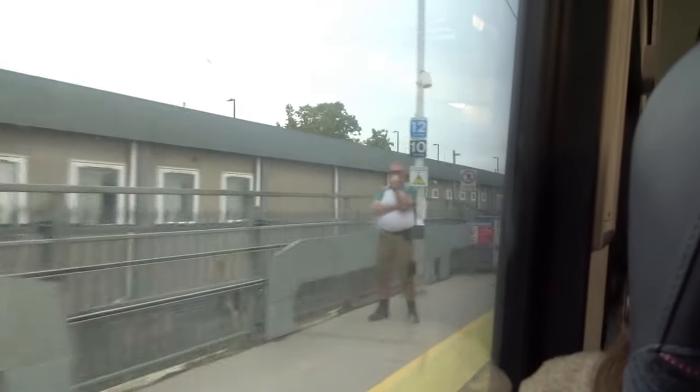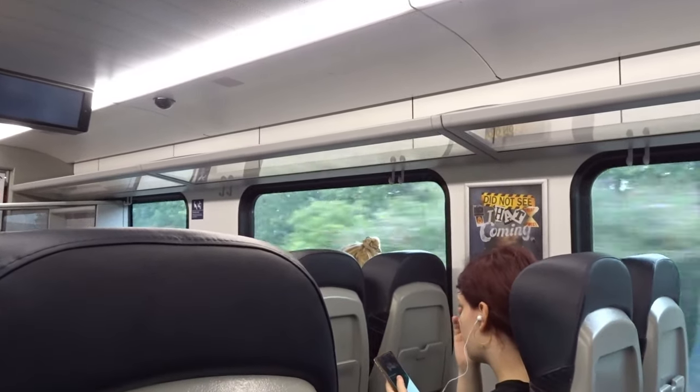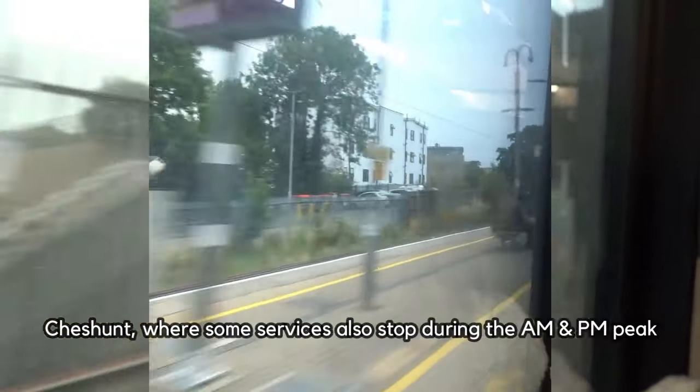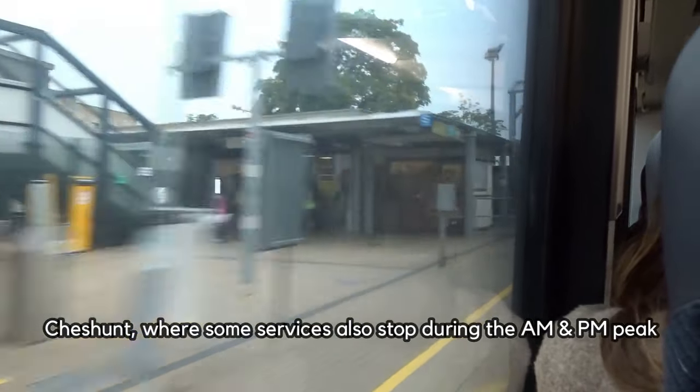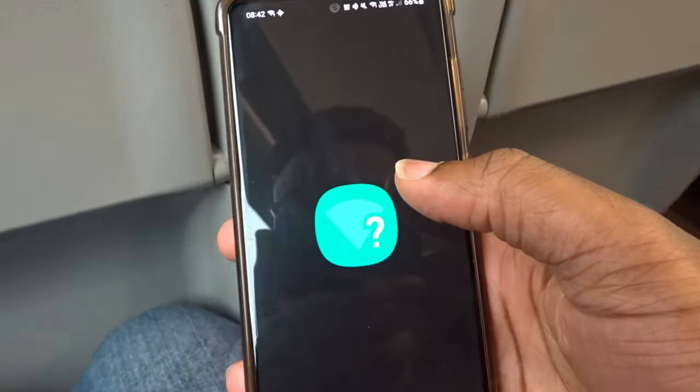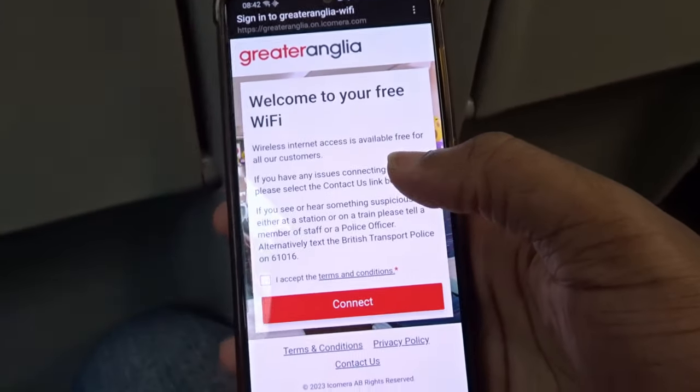We leave again and it's straight down to the next stop, Bishop's Stortford. Some trains may also stop at Harlow Town and or Stansted Mountfitchet. On board, there is free Wi-Fi that you can connect to, which is quick and easy.